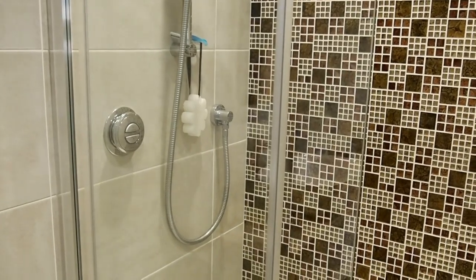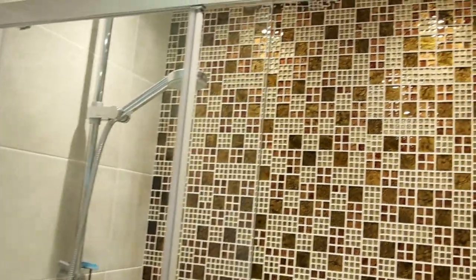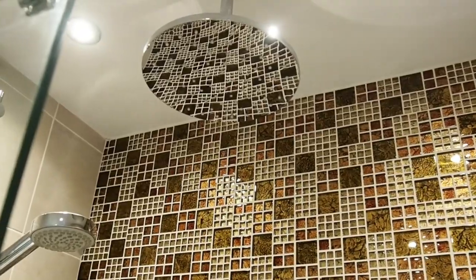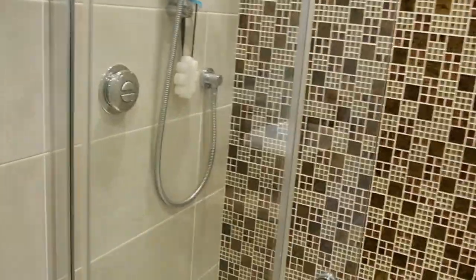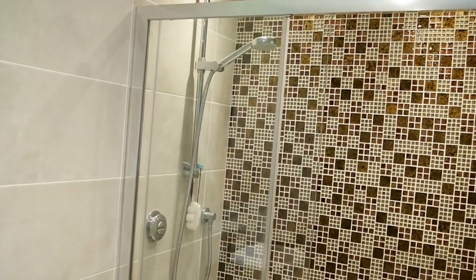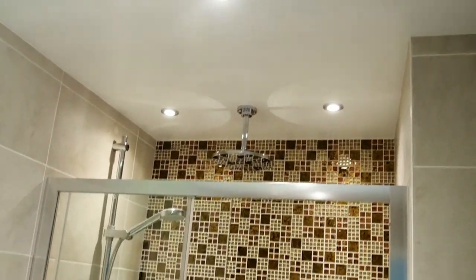That's the inside control for the shower. And then there's the detachable head, which you can take out and obviously use away from the wall. And then up, let's go in here so you can see, up the top we've got a fixed large shower head, which is great because when I want to wash my hair, I'll stand underneath the fixed shower head. And when I don't want to wash my hair in the morning, I'll use the other one and put my hair up out of the way. So that's worked really, really well. We've then had, as you can see, spotlights fitted into the ceiling.